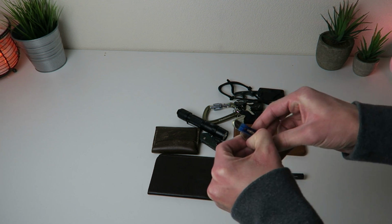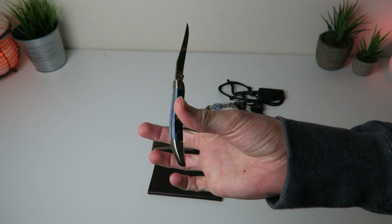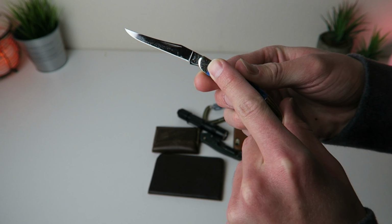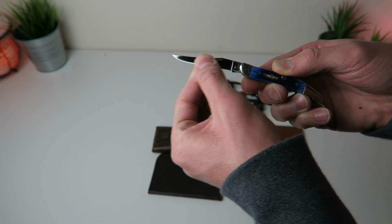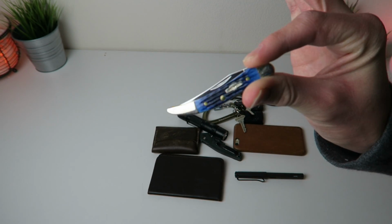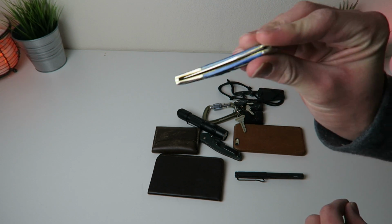Getting into this, I guess this will be the third knife of the EDC that I carry with me. This is my little Texas toothpick right here, and this is made by Case USA. It's a knife company, all made in the US. Everything's made in the USA with these. It's just one of those old school gentleman knives that you'd pull out at the bar while you're having a glass of whiskey, you know what I mean?